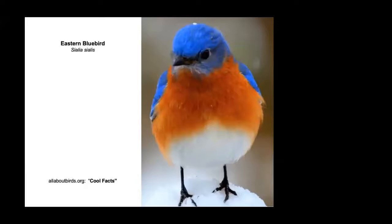And you can learn about any bird you choose by going to allaboutbirds.org, which is the Cornell Laboratory of Ornithology website, and they will give you cool facts about the bird in question. Here are some facts to share about eastern bluebirds. The male will display at the nest cavity to attract the female. The female then builds the nest and incubates the eggs.